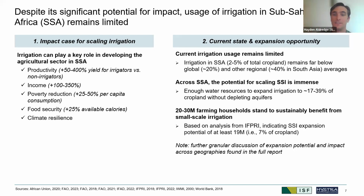I will put a massive caveat here that any level of discussion at such a large geographic scale, across sub-Saharan Africa, obscures important nuance around resource potential at a more local level. We do address this with more granular discussion, research, and analysis in the full report, but during today's conversation, we will stay at a relatively higher, continent-wide level. While still thinking at that regional level, our analysis revealed there's a ton of future potential for scaling irrigation across the continent.